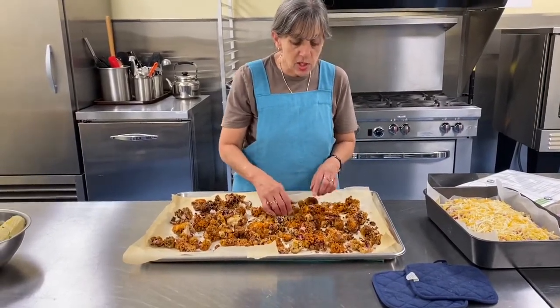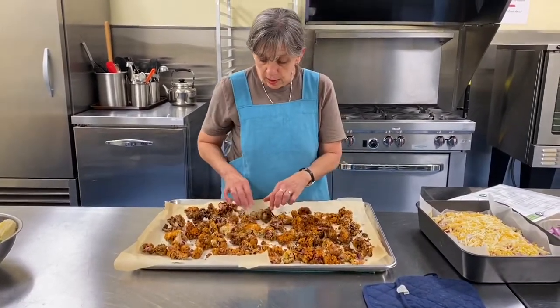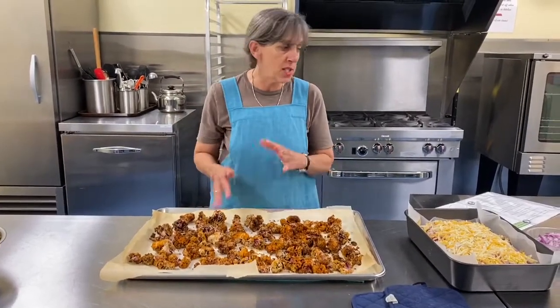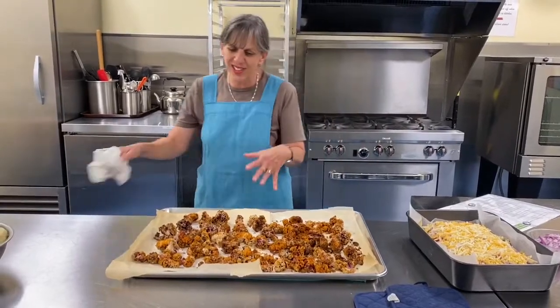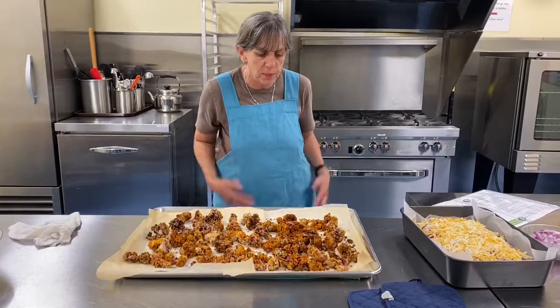And these smell so good. You are going to be happy. I turned the oven back to 400, okay? Because that's what it said to cook the nachos at, and I feel like these are cooked. It's not gonna matter if they're at a lower temperature now, they're cooked.